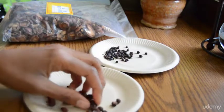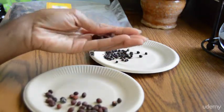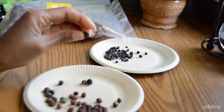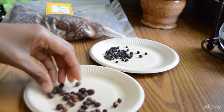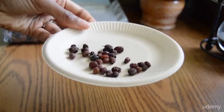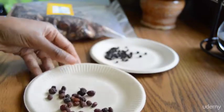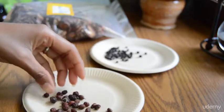One of the first ones is hawthorn berries. Now here's the hawthorn berries. So these are small hawthorn berries. They're very hard. They've been dried, and so they would need to be boiled in a decoction. Let me get a closer look here. There, so those are the hawthorn berries. There's a few there. They're very dark red berries, and they come in different sizes.